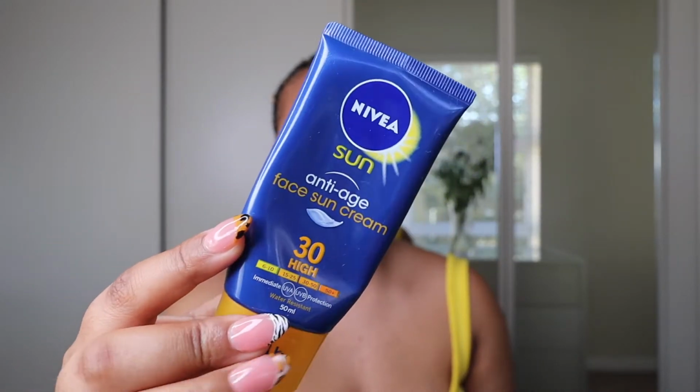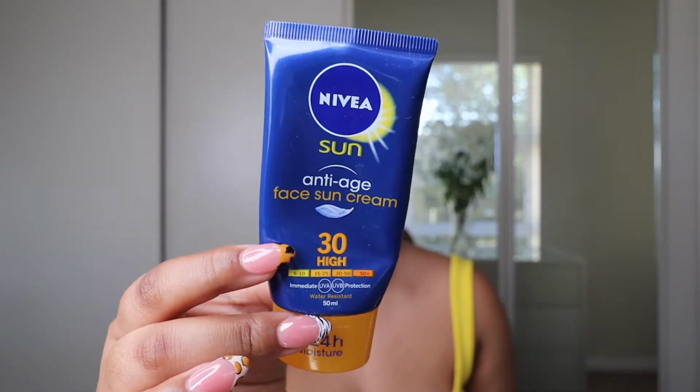So before we get started and dive right in, let's start off by prepping our face. The first thing I'm going to use is some sunscreen. This is the current sunscreen that I'm using. I don't know how I feel about it. It's a hit or miss. I'm not really sure, but I've already applied some of that.